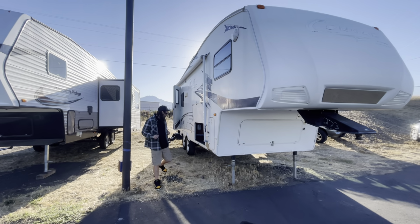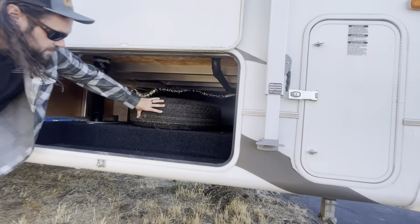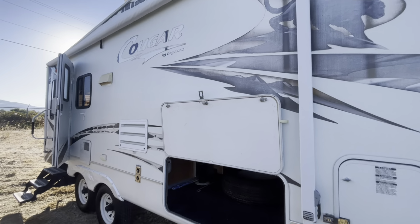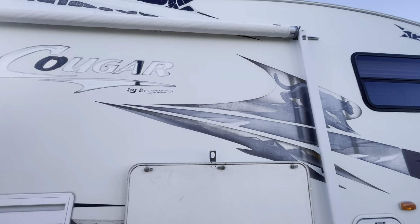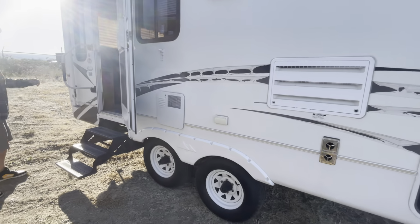Coming down right over here, we're going to have this giant pass-through storage. You're going to be able to fit all your goodies in here and really fill this up. You got your spare tire in there as well. It's nice and padded in there. It's got the heat system in there too. Well, one thing is you got this awning. It's covering this full body here for you, giving you all that coverage that you're needing out front for the sun, for the rain, keeping everything off your unit.